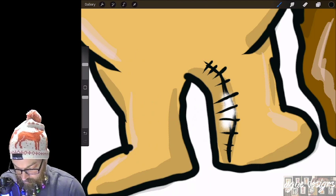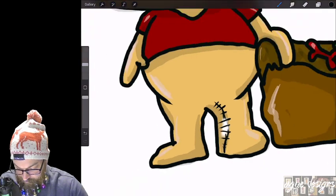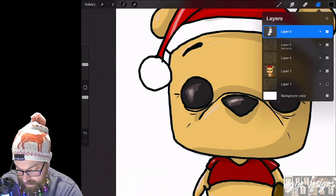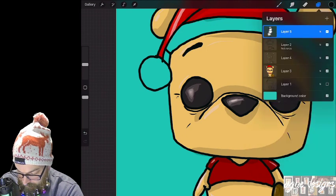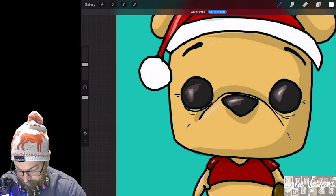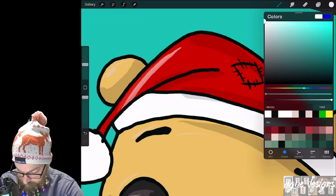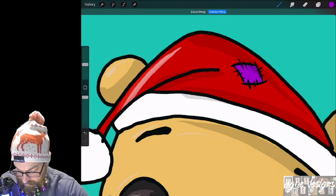So that'll be a little bit of the stuffing coming out. Yeah, that's fine. Okay, now onto the hat. I'm going to change the background color just because it makes it easier to see when I'm doing this. And with this referenced still, I'm going to fill this in. But I'm basically going to cover it up anyway. But while I'm here, let me add a little bit of a color difference to the hat. See if that stays. Perfect.